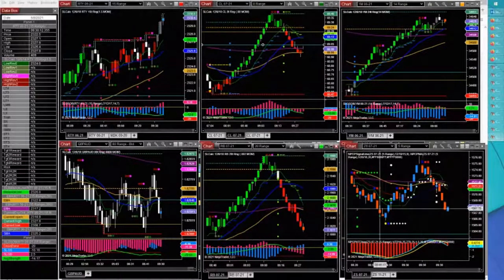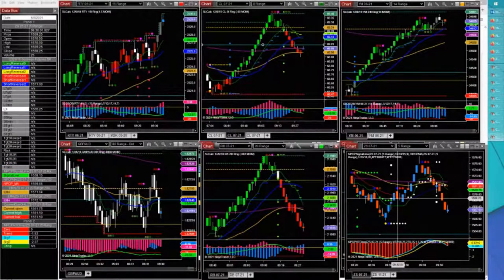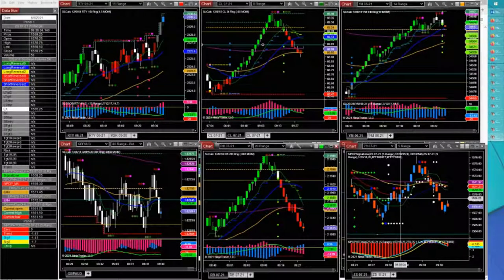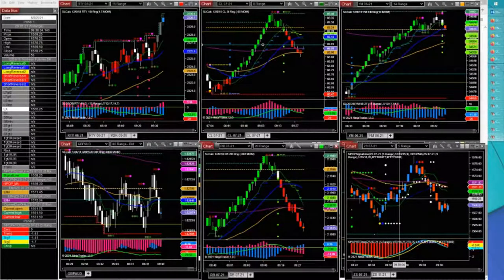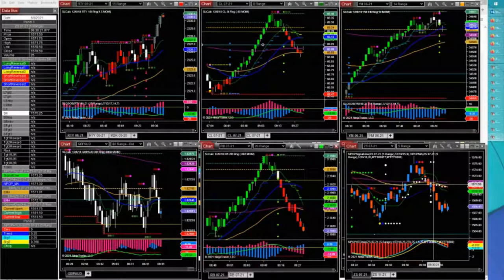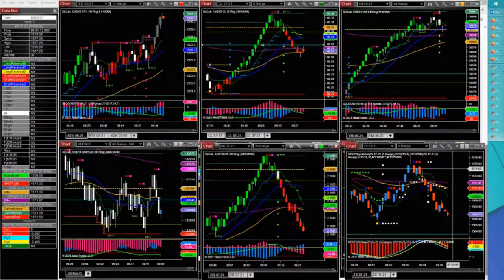Soybeans. Getting a long setup right at open. Did we have time to catch that? 4 seconds, 9 seconds. And only 4 seconds to the last bar that hit the entry. So that one went too fast. Did this short go too fast? 19. Yes, that one went too fast also. So no tradable trade so far this morning on soybeans.